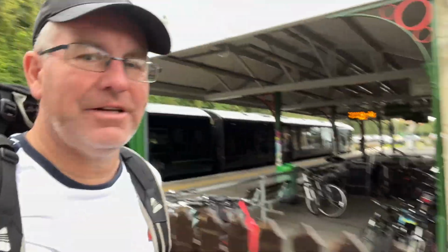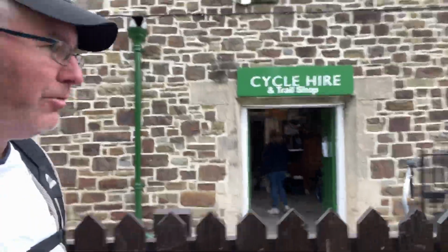Now there's a cycle hire shop here, which obviously, because the line towards Bideford and beyond is a cycle track, you can hire a bike and have a ride on it. If you don't bring your bike, like I've not done. So anyway, let's have a look in town now.